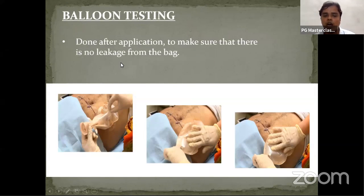One is the balloon testing. After applying the stoma bag, whether we have applied it correctly or not, or whether there is any leakage or not, for that we do the balloon testing. After the application, to make sure, we put 50 to 100 cc of air through a pump in the stoma bag and we lock it off and we check whether there is any air leaking from the periphery or not. If it is not, then it has achieved the proper seal.